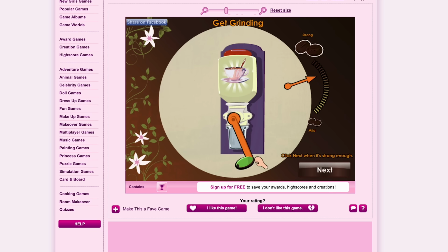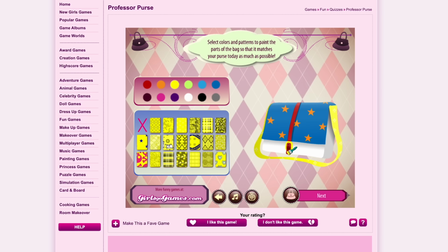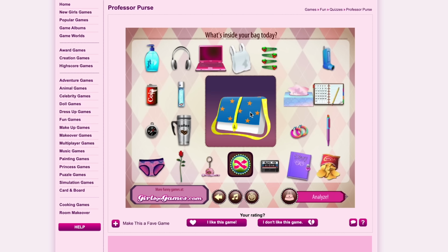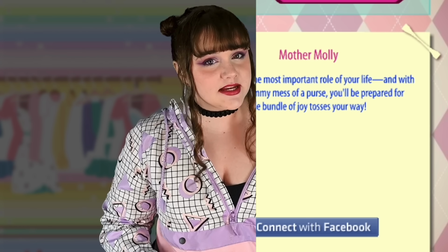The most popular of all of these daily quiz games was Professor Purse, where you design a purse and fill it with items to get your result. And this actually gives you a written explanation, unlike most of these. Motherhood is the most important role in your life? That's a miss. Besides the ones with the more involved quiz sections, these games were largely not all that compelling.